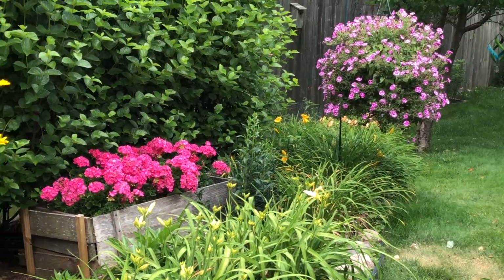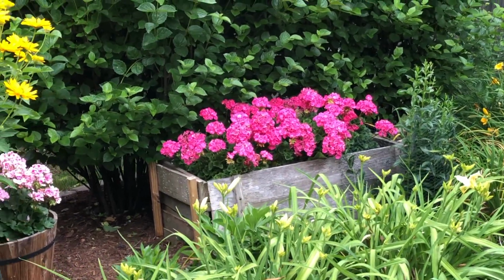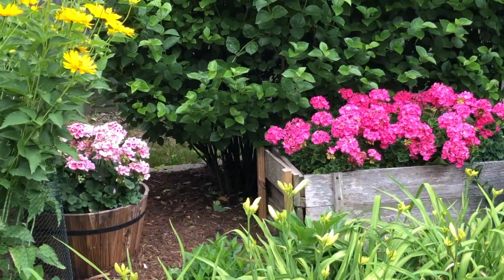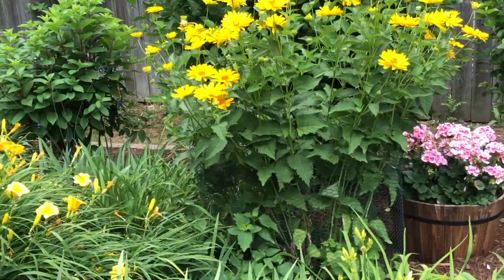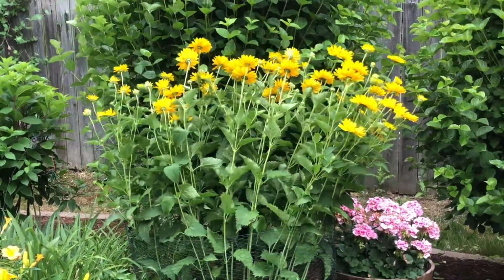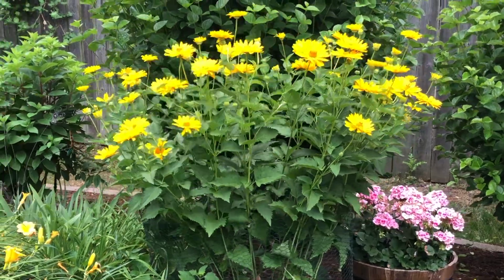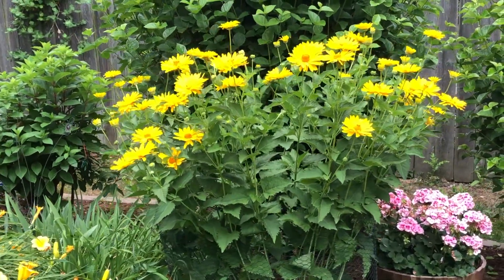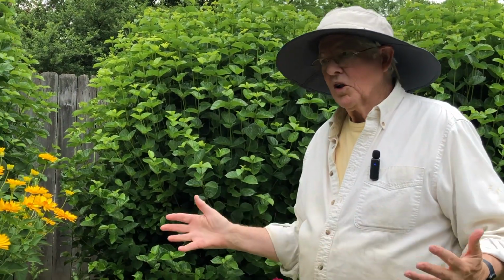You can see the geraniums. It's been so dry, and geraniums love the dry weather, so we've got a good crop. The false sunflowers are up and growing. I've got a small fence around there, and that not only keeps the rabbits away, but it's helped prop them up. And we'll get flowers on the false sunflowers all the rest of the summer.